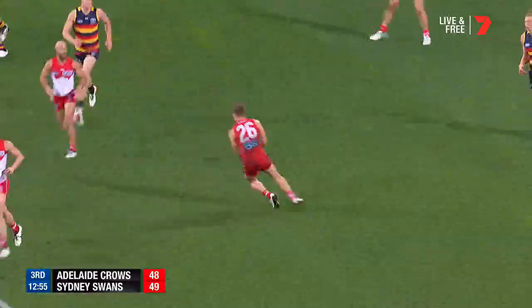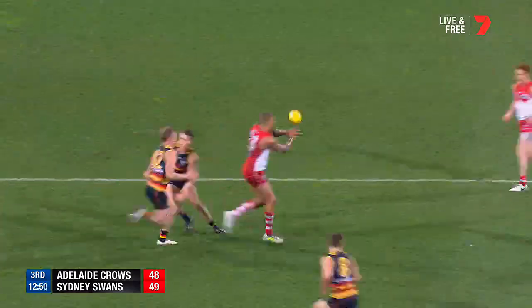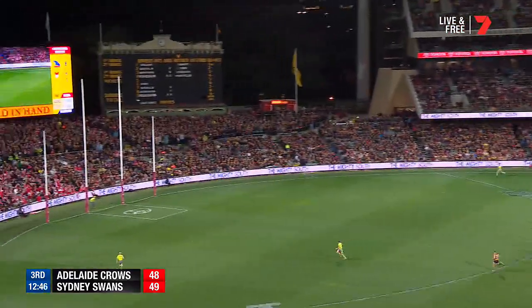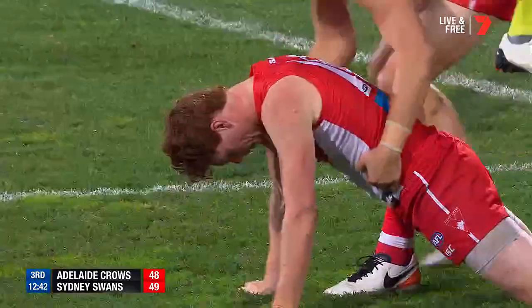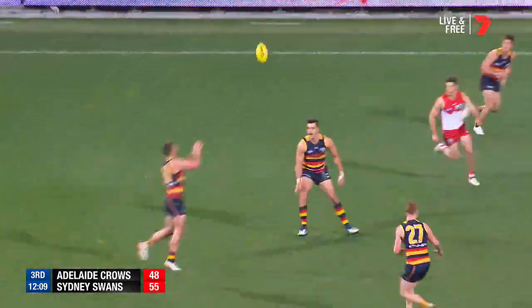Hannabury to Heaney. Little one to Parker. Back to McVeigh. Difficult traffic. Traffic got Buddy. What a clever knock on. A double-handed splitter there. Got it to Rowan. Rowan looking for the skinner. And has got it. Got two. Going back inside.